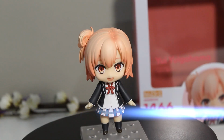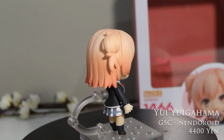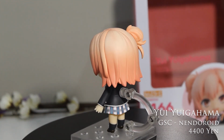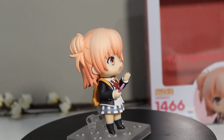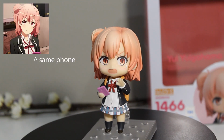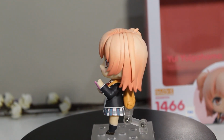Oh, she's so precious. Here is a 360 view of Yui in her base pose. I think they did a great job with her uniform, especially the plaid pattern on her skirt. Here is a shocked, surprised expression. I love her eyebrows. I don't know why. The peachy color is just so perfect.